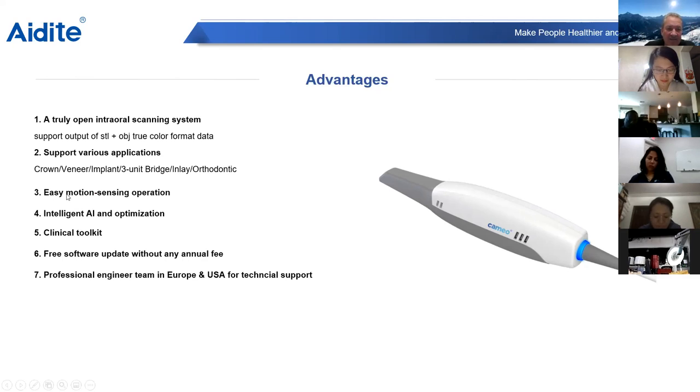The Cameo also has this easy motion-sensing operation. What does this mean? The camera has sensors, so you can say forwards, backwards, left, right. You can use it like a mouse, like an air mouse, to do functions, so you don't have to do it with your mouse on the table. You can move it forwards, backwards, or you also have a foot control if you want.